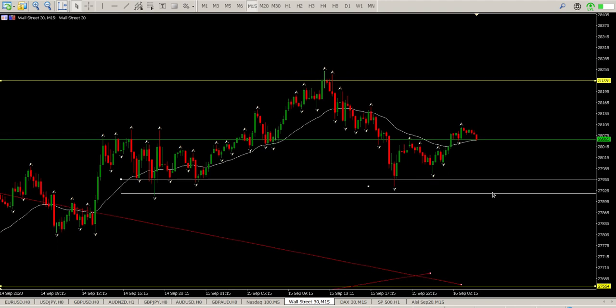you're going to need to see on the 15 minutes a break and retest of a level below the moving average pointing to the downside, and this is a critical area. You're going to have to get through this area here. Okay, so it's probably worth your attempt. Get through this area here, come back, test this area of 28065. First target's going to be this congestion area here at 27956. I'd also drop it as far as 27921.